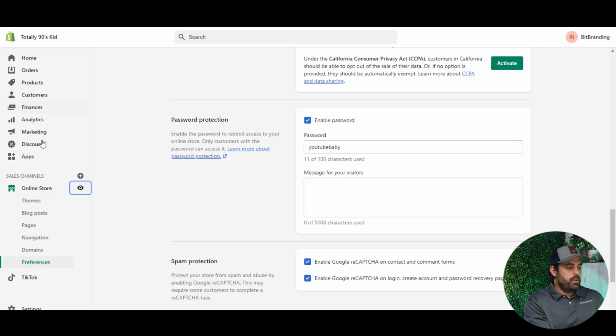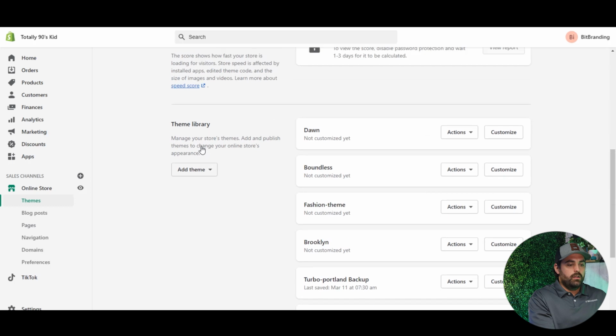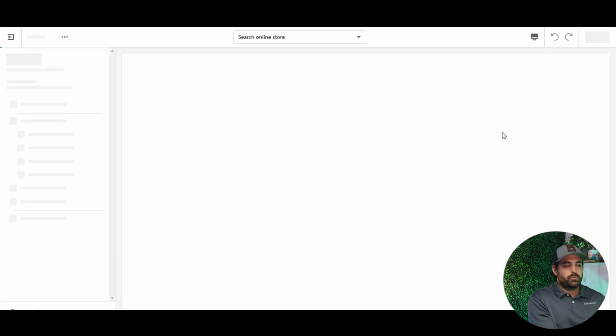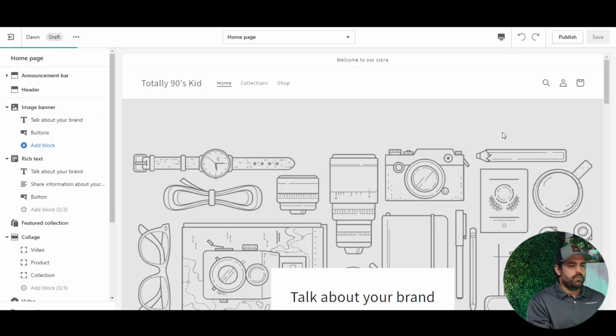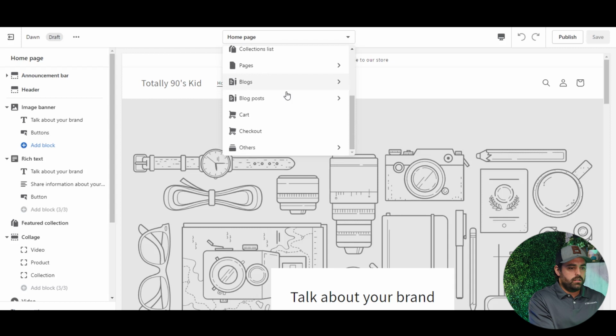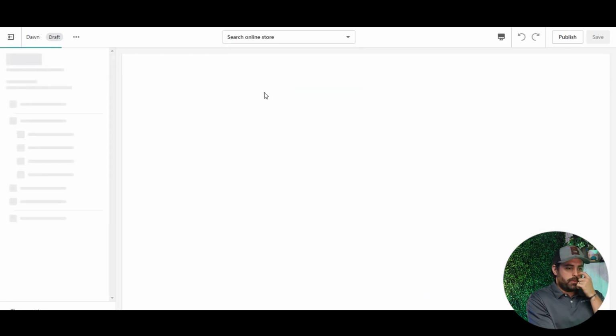Now let's go back to our store here. Let me see if I have the Dawn theme. I do want to see how this particular theme, the Dawn theme, which we've talked about in some of our previous videos, how they handle that password protection page. So we're gonna click on customize. And then in here, we can click on this dropdown and let's see, maybe under others. Yeah, so we have the password.